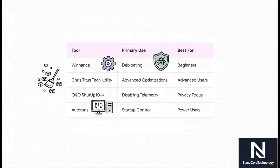Okay, with that out of the way, let's look at some fantastic free tools. For beginners, WinHands is a great, safe way to de-bloat Windows. That just means getting rid of pre-installed apps you don't want. If you're a bit more tech-savvy, the Cristitis Tech utility is an incredibly powerful tool.